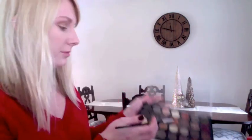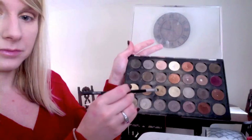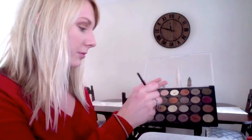But really any gold is going to work for this look. You don't have to have the same gold that I'm using. I'm sure any pretty gold color with a little bit of shimmer underneath would look great. The next two colors I'm going to use are Dark Goldenrod and Bungalow Gold. I'm just going to put this underneath the lash line and just smudge it out.